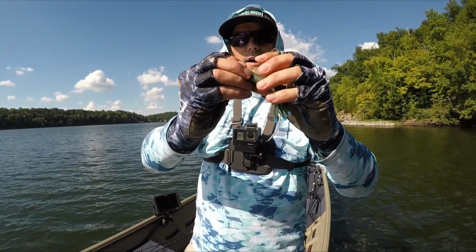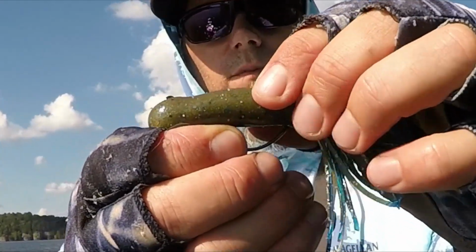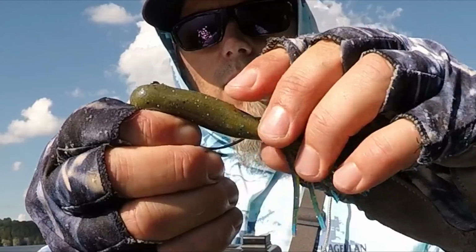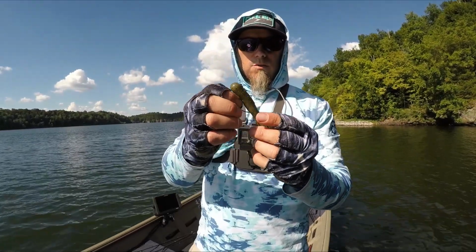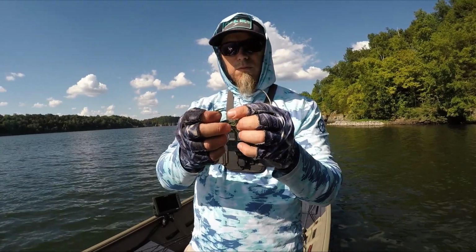I didn't quite get that eye through there. There we go, the eye's through there. And then I'm just going to Texas pose it. I'm just going to kind of push that hook point up in that tube, and that is it right there. This is a Crocodile tube. This is one of their new colors. It's green pumpkin. It's got some blue. I think it's green pumpkin blue, green pumpkin purple.